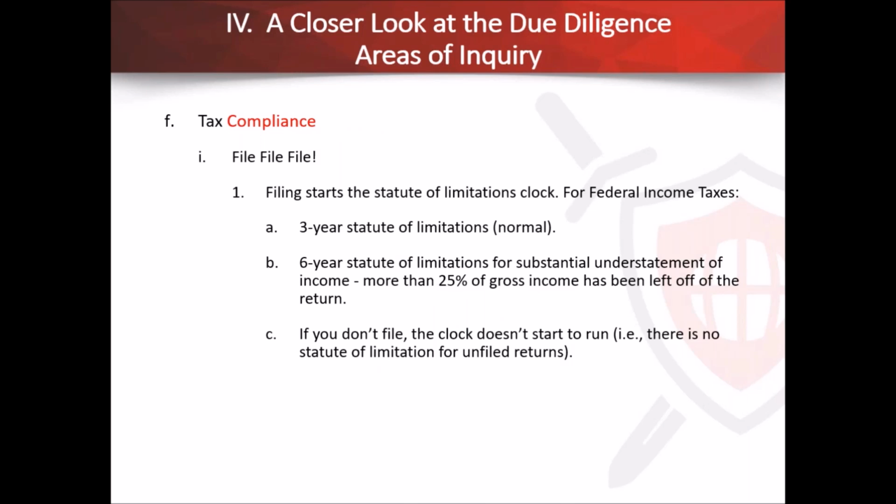Tax compliance. This is a big area of inquiry for a buyer. And here, just file. We've seen a situation, it's kind of interesting, where a client may have paid the tax through estimated tax payments, but they haven't filed a return. If you don't file your federal income tax return, the statute of limitations doesn't start to run. Normally you file it, and there's a 3-year statute of limitations for the IRS to examine the return and assess additional tax. That 3 years goes up to 6 years if there is a substantial understatement of income on your tax return. Again, if you don't file, the clock doesn't start to run. So if the business is non-compliant for years as far as filing is concerned, that's open.